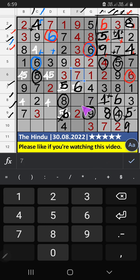Column F, 2 numbers are remaining, 1 and 5. 8th row, we already have 1. So 1 can't come in the cell, 1 is confirmed here. Then 5 is here. 8th row, 2 numbers are remaining, 4 and 9. Column B, we already have 9. So 9 can't come in the cell, 9 is confirmed here. Then 4 is here. Column B, we have 4. So 4 can't come in the cell, 4 is confirmed here. Then 5 is here. Then column B, only 1 number is remaining, 6. 6 is confirmed here. 9th row, only 1 number is remaining, 1. 1 is confirmed here.